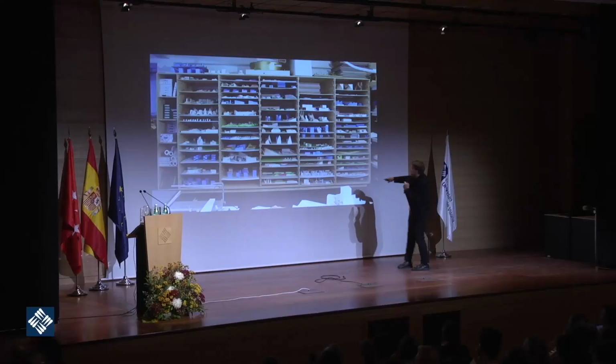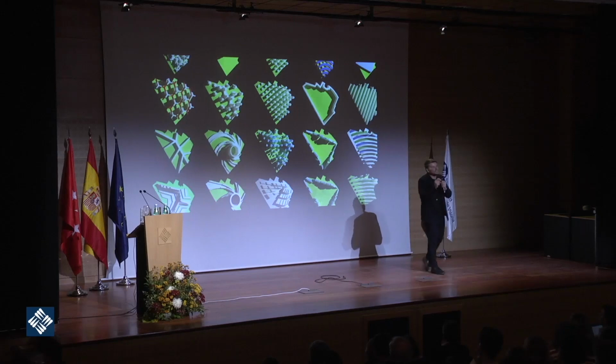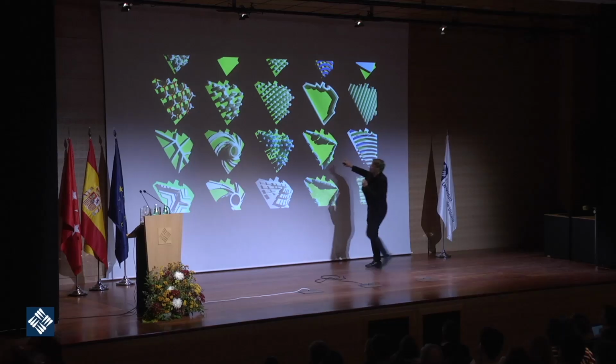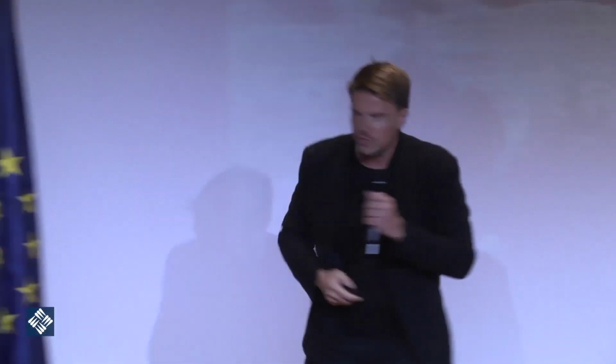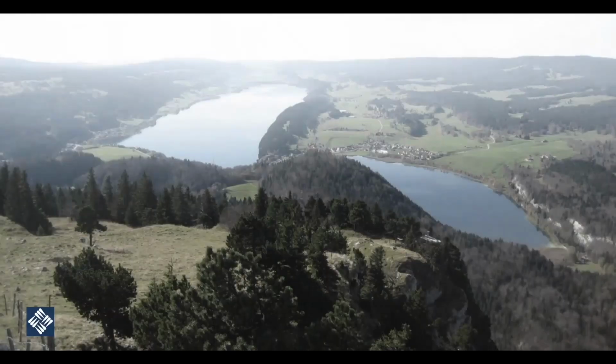This is a typical picture of the amount of sketch models that are created for one project. You make one model, you learn something from it, you make another one, you learn something from that, you make another one.